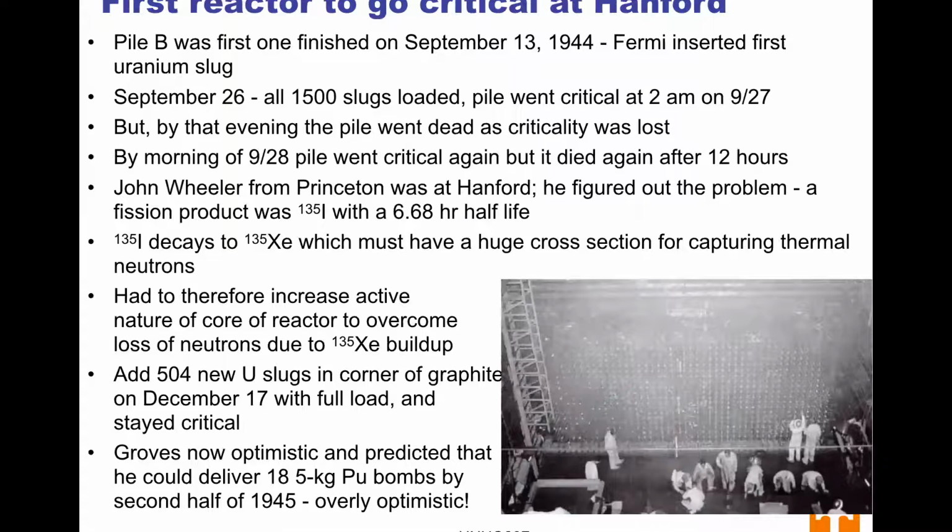And Groves, for the first time, was now optimistic, once the 3 Hanford reactors started running, that he could make enough plutonium, maybe even to have 18 5-kilogram plutonium bombs by the second half of 1945. So for the first time, there was optimism. This was still in question, but now the Hanford reactor seemed to be running. And so Groves was, for the first time, optimistic that you could get a whole passel of plutonium bombs by late in 1945. Well, that was a little overly optimistic, but it turned out that that was the right direction.